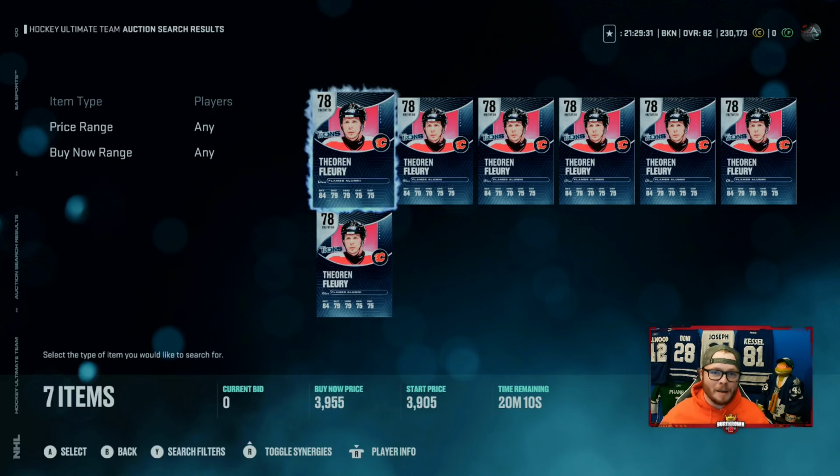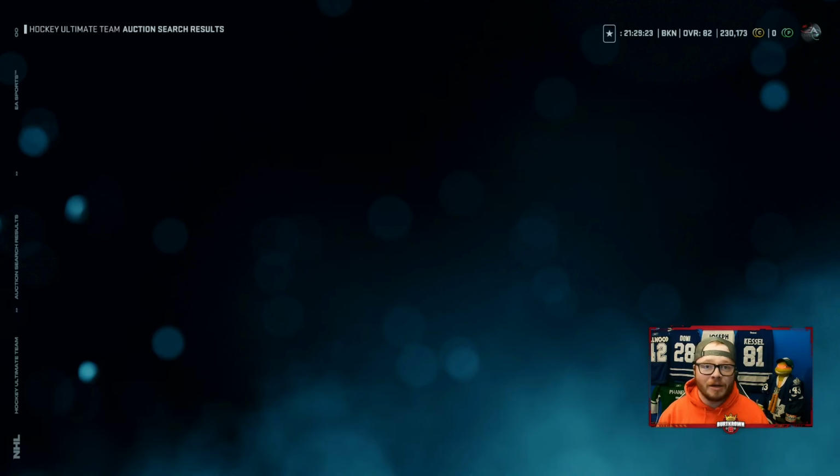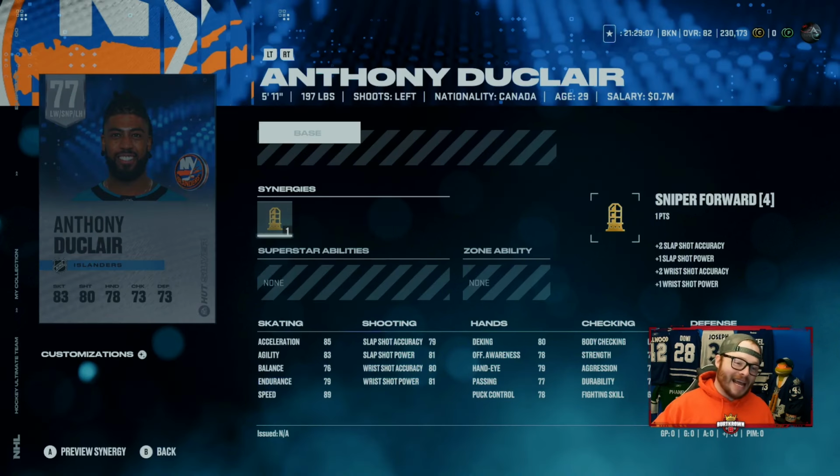But who is this mystery card I bring up? Who is this 89 overall speed for less than 4,000 coins, for less than this Theo Fleury? That is none other than Anthony Duclair. Anthony Duclair, 5'11", 197 pounds, 89 speed with 80 wrist shot accuracy and 81 wrist shot power.